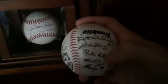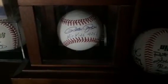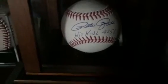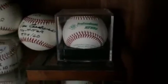Got a Dustin Ackley signed baseball when he was a junior at Carolina. Too bad he didn't really pan out. Pete Rose autograph ball with the COA in the back. Inscribed Hit King 4256. Got this baseball on my senior night of high school.